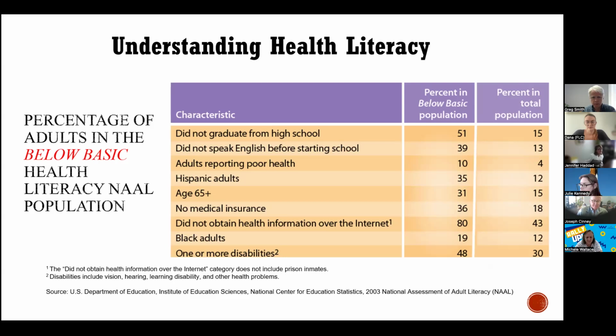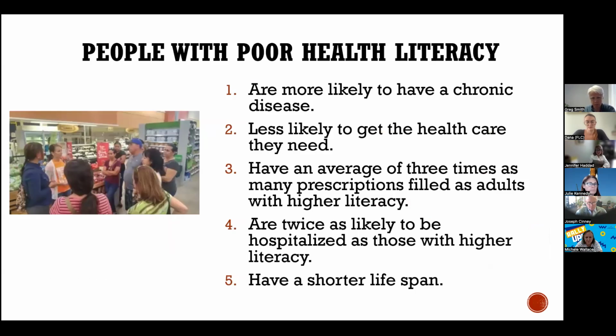So I think this really reinforces what we've found to be the case through the years we've been doing this, that this is a really good fit for adult education programs and students to take a contextualized approach to instruction, where they're gaining valuable information that they can use in their daily lives. People with poor health literacy are more likely to have chronic diseases, less likely to get the health care that they need, have an average of 3 times as many prescriptions filled as those with higher literacy, are twice as likely to be hospitalized as those with higher levels of literacy. And unfortunately, there's been some research that shows that there's a direct correlation to life expectancy as well.